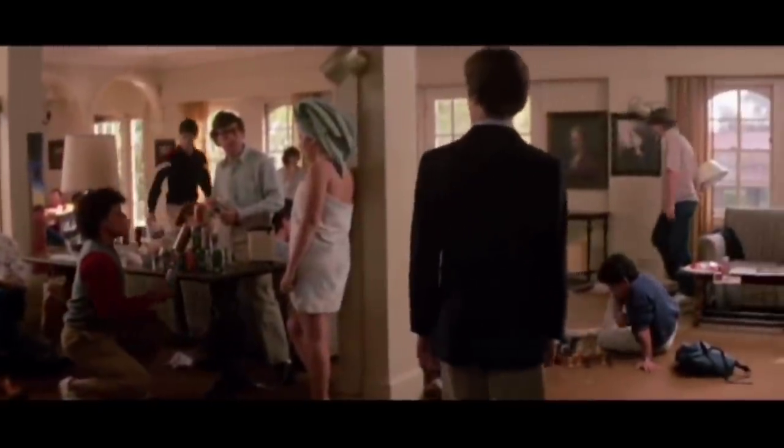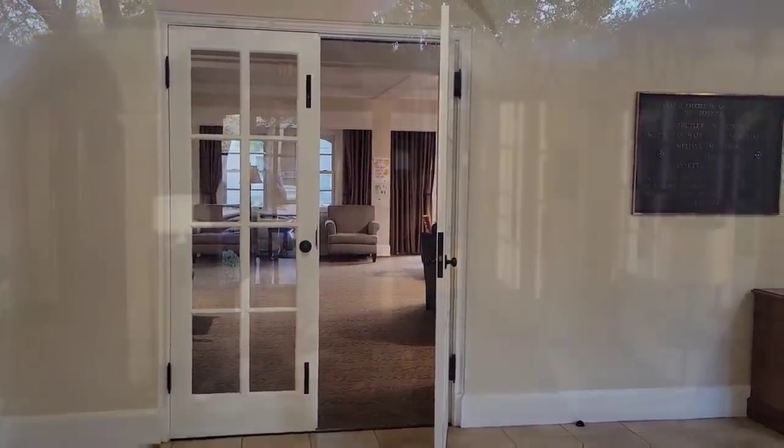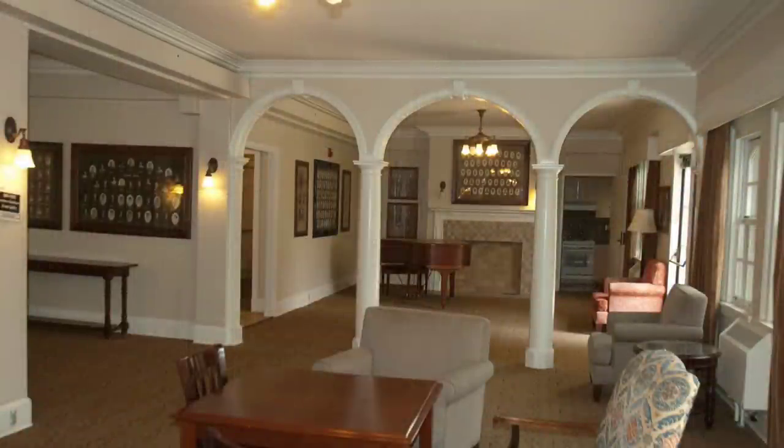And then same room, but on the other side, this is where towards the end of the movie, Kent is sitting on the couch talking to God. And I was able to find some pictures of that room online so we could match it up and see that that is indeed where they filmed it.